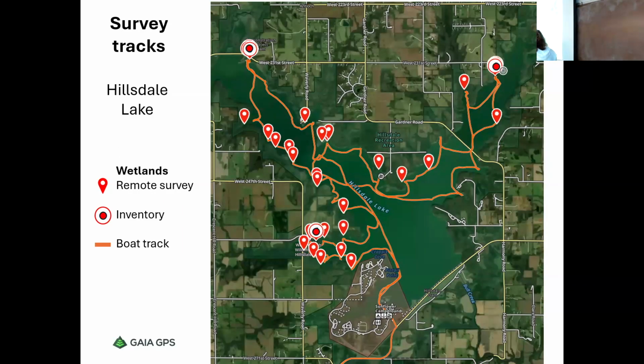So I drove the boat, and Jennifer Moody had binoculars and this app called Gaia GPS that showed where we drove in the lakes. This is Hillsdale. As we drove into each of these branches, she kept track of all the wetlands that she saw and made general notes about percent cover and the top 4 or 5 species she saw. Sometimes she got out of the boat to look more closely, but as we went on, she was pretty good at remote surveying of wetlands with binoculars.